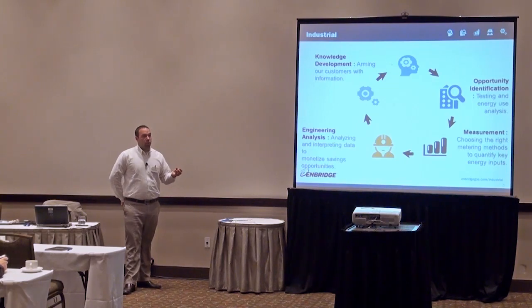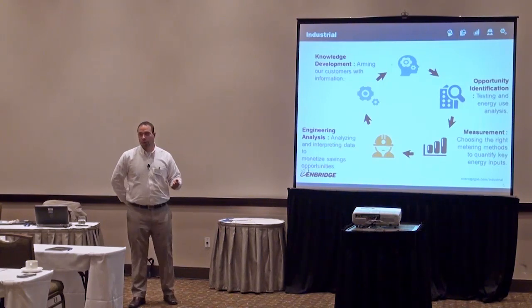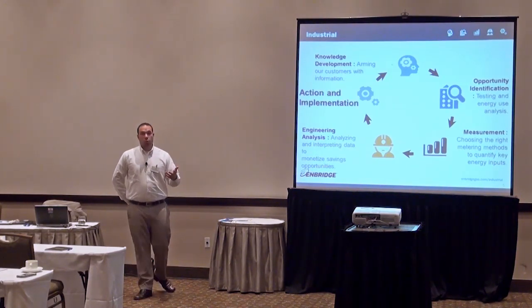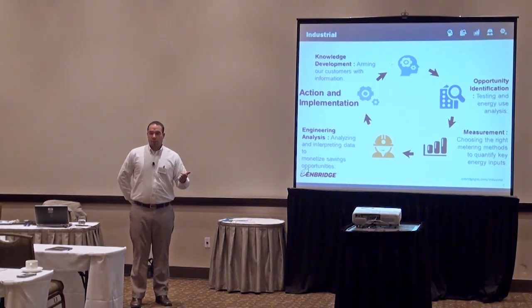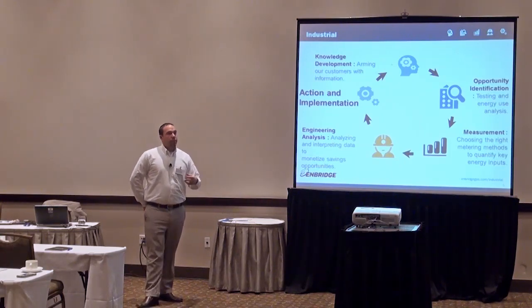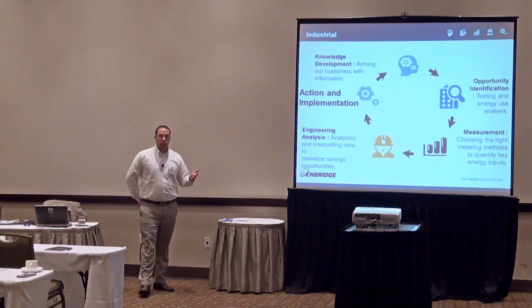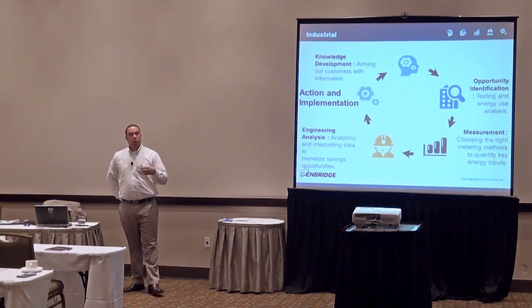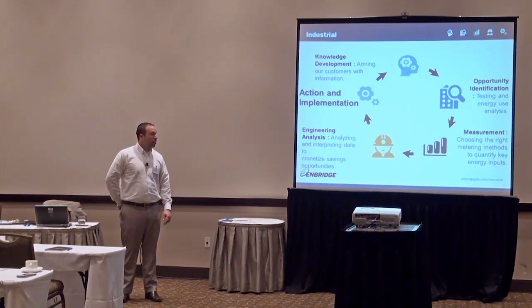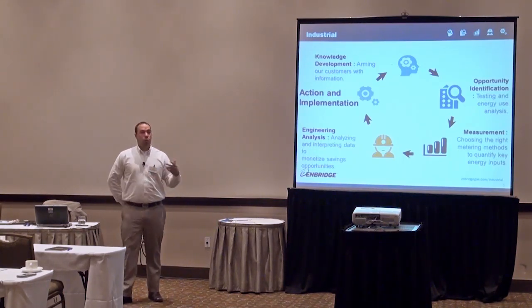We help turn that information into knowledge so you can execute and develop the business cases to push those projects through. And then when it comes to action and implementation, we also provide financial incentives to help you get those projects through. It's shown in a wheel because this isn't a one-time visit or a one-time project. As your processes change, as the economy changes, your energy use and your energy needs change, and this is a continuous process, and we're there to partner with you throughout this process.